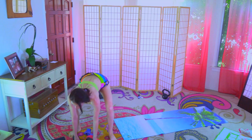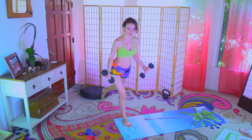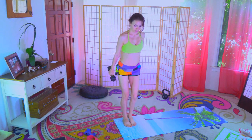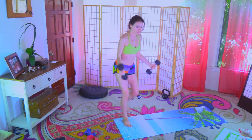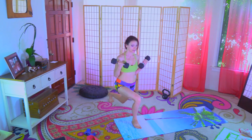Back lunges with biceps curl. Exhale. We're doing one side only. And then the opposite.